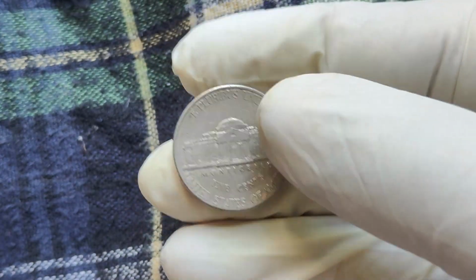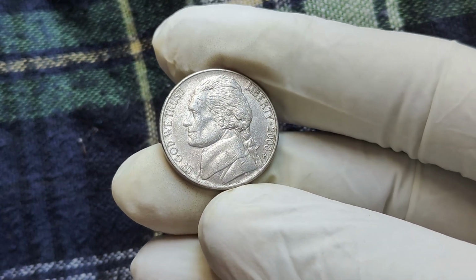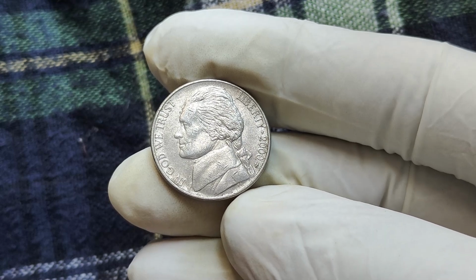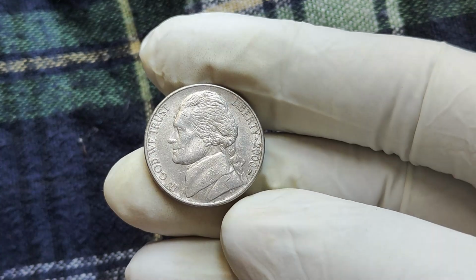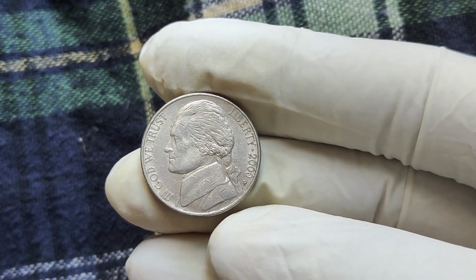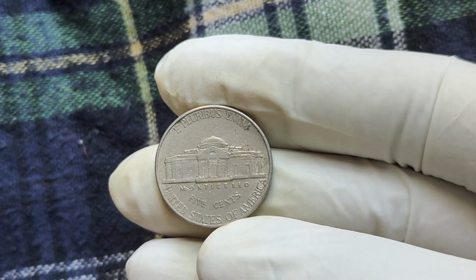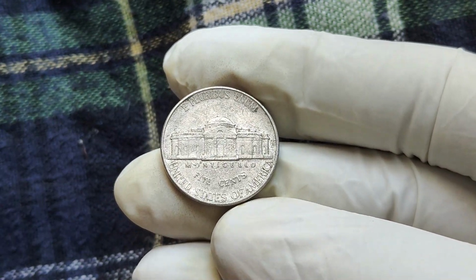Because the next coin we reveal could be sitting right under your nose, just waiting to make you rich. What if I told you that a simple 2000 P Monticello Jefferson nickel hiding in your pocket change could be worth up to $5 million? Yes, you heard that right. One coin, $5 million. Sounds unbelievable? Well, hold on tight because by the end of this video, you'll know exactly what to look for and how to cash in on this once-in-a-lifetime opportunity.